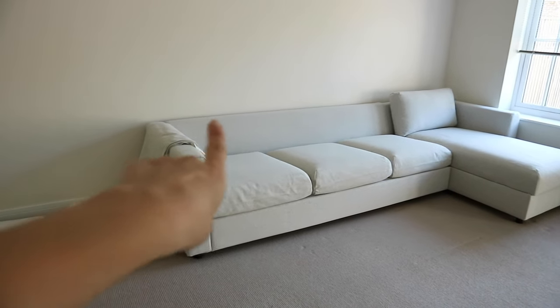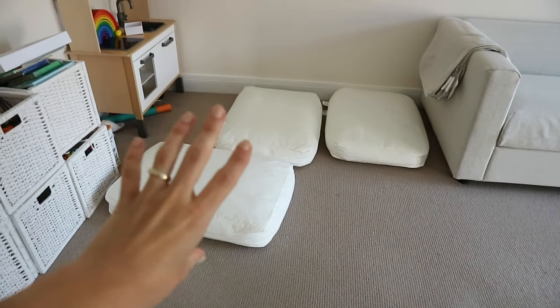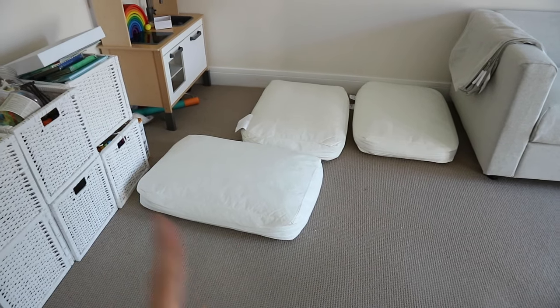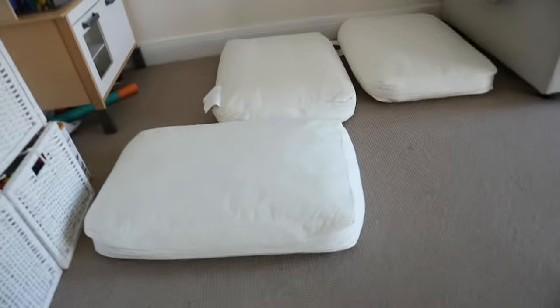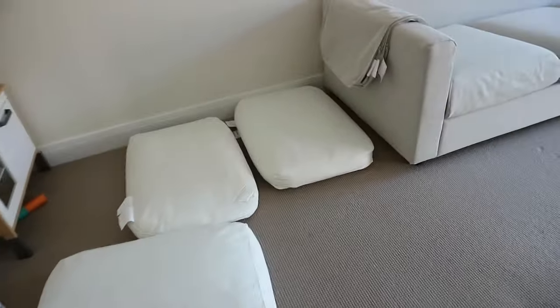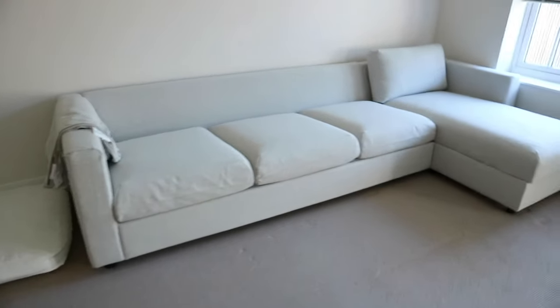The only thing missing is the three pillows over there, which are these three, and they actually come flat packed, in a vacuum pack. You need to leave them for, I think they say, 72 hours for them to fluff up. They've already fluffed up quite a bit, but we still need to leave them, and then I'm going to put those covers on. But this is what it looks like.